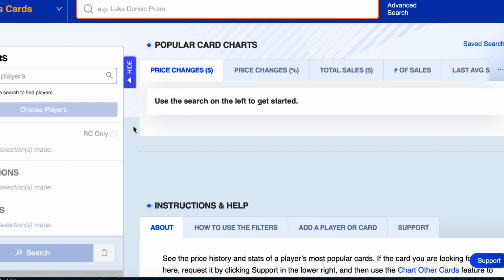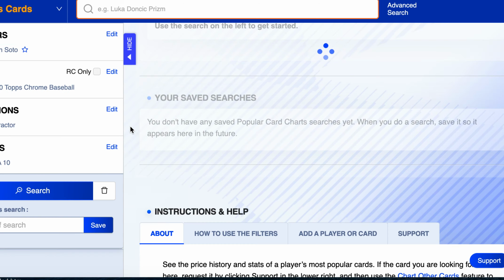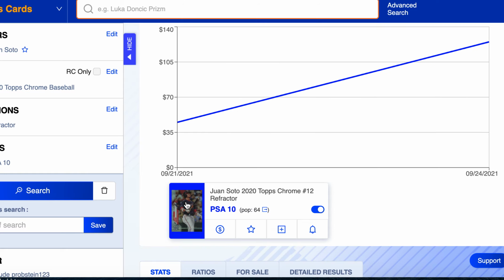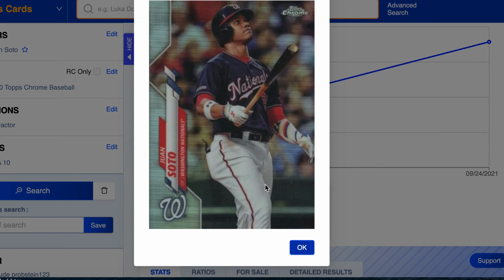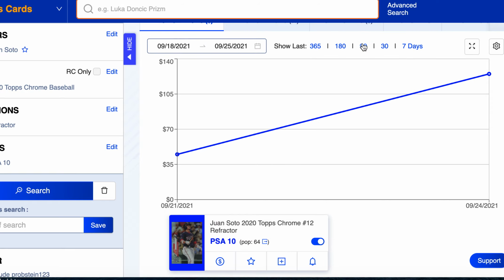178% on the week. Yeah, Juan Soto's rookie was 2018, right? I think it's 2018. So this is just a random 30-year card that made the list. Interesting. Let's pull back 90 days.